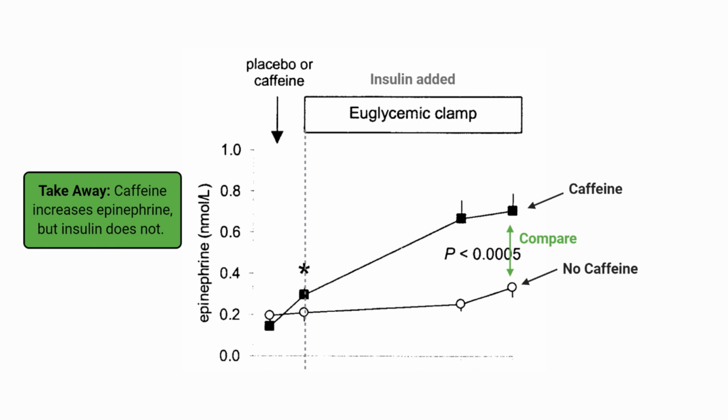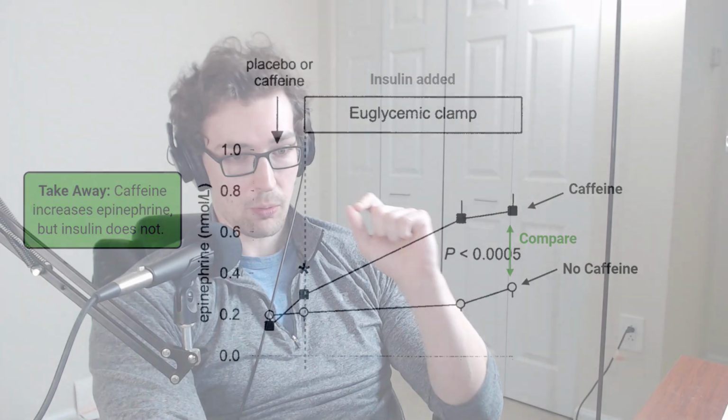And I'm pointing this out now because that's actually going to be important later on as I explain the physiology. Now, the other thing is, although we've been focused at this point on epinephrine, and we've talked about blood glucose, another thing to note is free fatty acids. So free fatty acids are simply fat molecules, freed fat molecules that are potentially in the bloodstream.